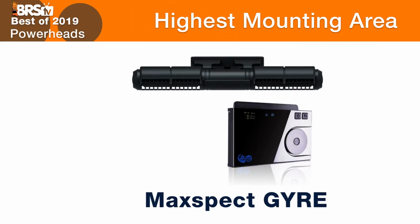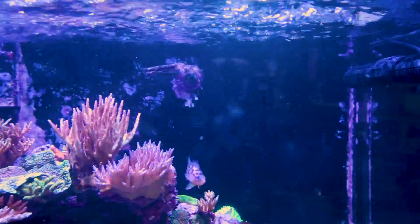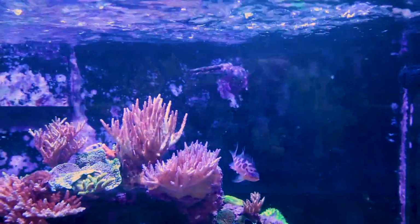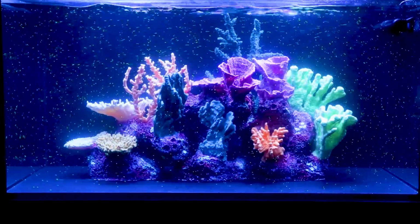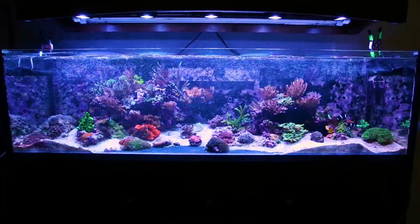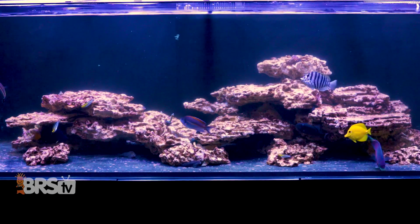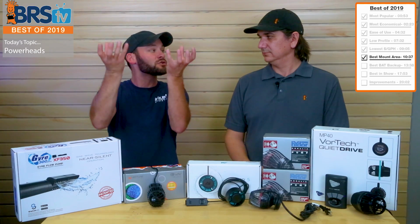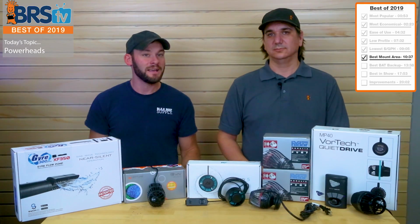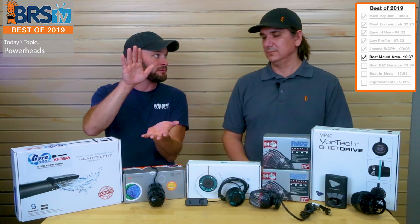But of course, the Maxspect GYRE, if you've listened to a lot of things we've said in a lot of different videos, this one you can get really up close to the surface, which now means less cord in the tank, and then it shoots this sheet over the top of the coral. So it was really ideal for like the BRS 160 and the 750 XXL, where these corals will eventually grow up towards the surface, without hitting them directly with a wide pattern of flow.